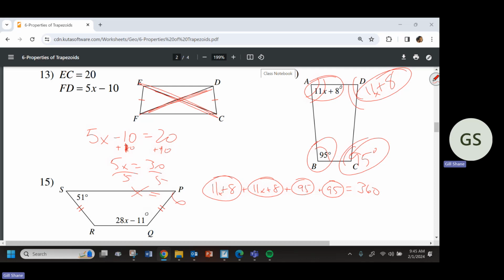Now we solve out, combine like terms. Was that 192 and 8? Anybody do it this way? No. Wait, you said 2. Is that what you guys got? Yeah. Did you do it the Gilsey way? Oh, it's way easier. Yeah.